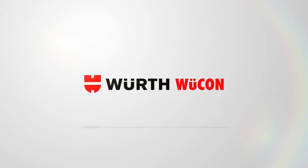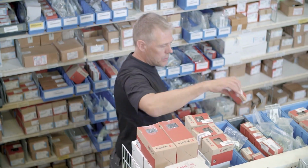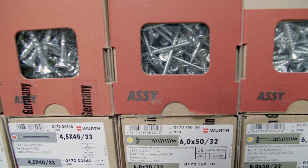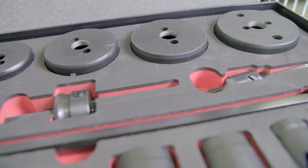Würth WüCON is a fast, easy system. You'll learn how to use it quickly, and the products are instantly at your disposal. It's actually so easy you won't believe it. It only takes a moment to describe how it works.